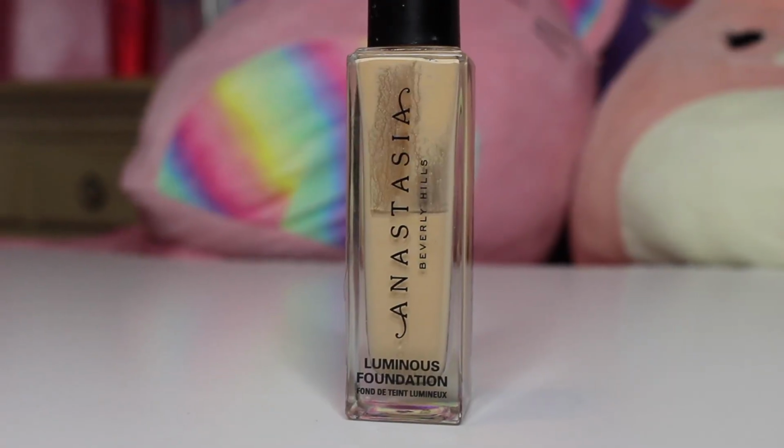The first category of my own foundations would be something that gives me a more natural or skin-like coverage. For that, I like the Anastasia. This one, I feel like, can be very oily. Not a very full coverage foundation, but still enough coverage that I'm satisfied. So it's like medium, and you could build it if you wanted. This is a luminous foundation, so if you are dry, this is great. If you're more oily, I wouldn't recommend this.